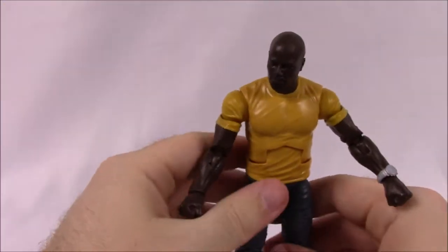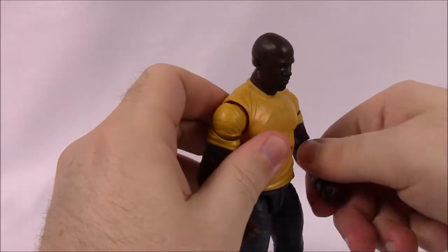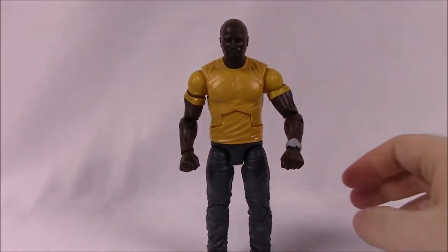So again, nothing too special with this figure. It's just kind of plain and basic. It doesn't come with any accessories, as Luke Cage doesn't really have much in the way of accessories, because he's, you know, his own weapon. He doesn't need other weapons to go along with it. So that's going to be it for Luke Cage.